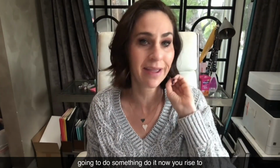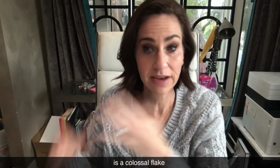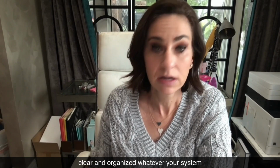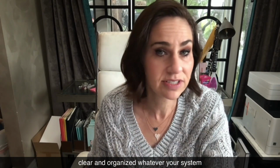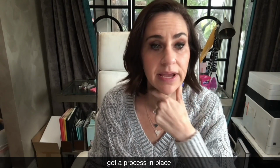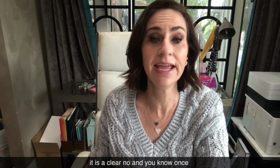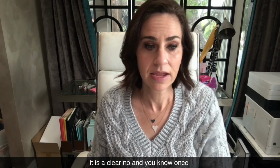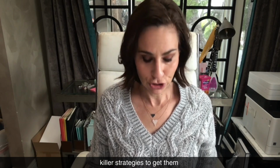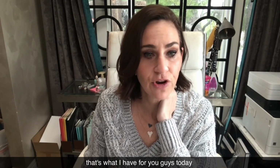If you say you're going to do something, do it. Now you rise to the top because everyone else is a colossal flake. So you're protecting your reputation, and you are going to keep your pipeline clear and organized. Whatever your system is, do an audit, get a process in place, and also say no. If it's just not a fit, it is a clear no. And once you've got clients in the pipeline, you have to develop killer strategies to get them the results they want. So that's what I have for you guys today.